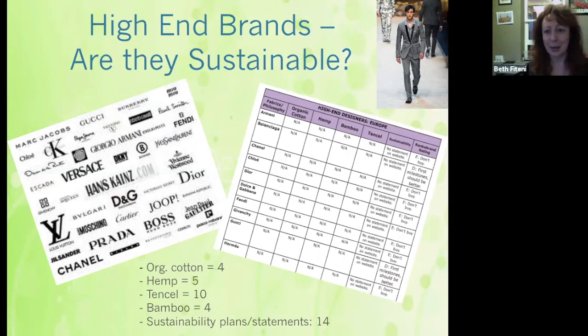And again, going back to the animal fabrics, they'll make alligator skin bags and charge hundreds of dollars for it. But if people only saw what went on behind the scenes, it's really not something you would think of as luxury, that's for sure. But also, we were looking for sustainability plans or sustainability statements from these companies, and we only found 14 out of the 50 that had them. So again, this is only a few years ago, so I think things will keep changing, and we'll be moving more in the right direction because there's so much consumer pressure now and interest in sustainability.